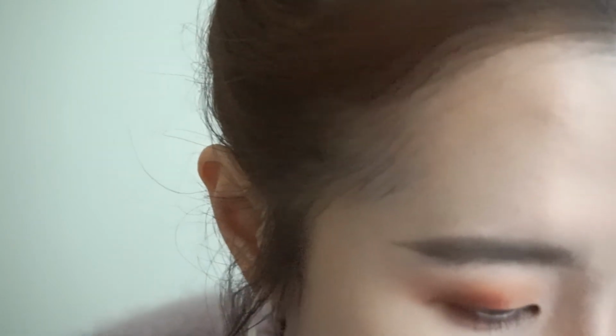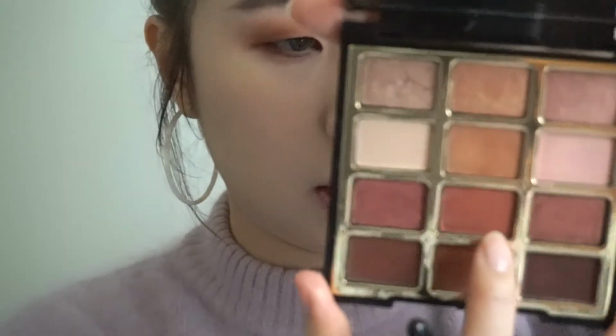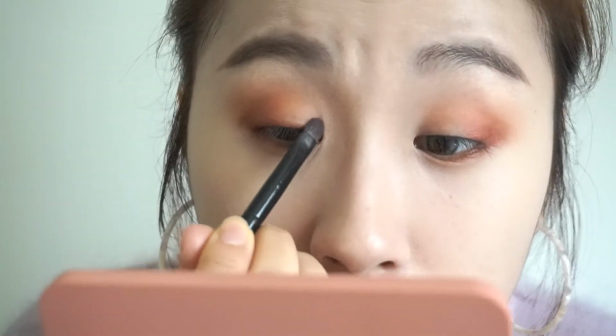Okay, after that I'm gonna use a clean crease brush, a bigger one. So a clean fluffy brush to blend out the color a little bit more to make it more even. And I'll be taking the middle shade right here, which is a more bronzier color. This is Sunsets by the Beach. That's the shade name. I'm gonna place this carefully at my upper inner corner. Right here.